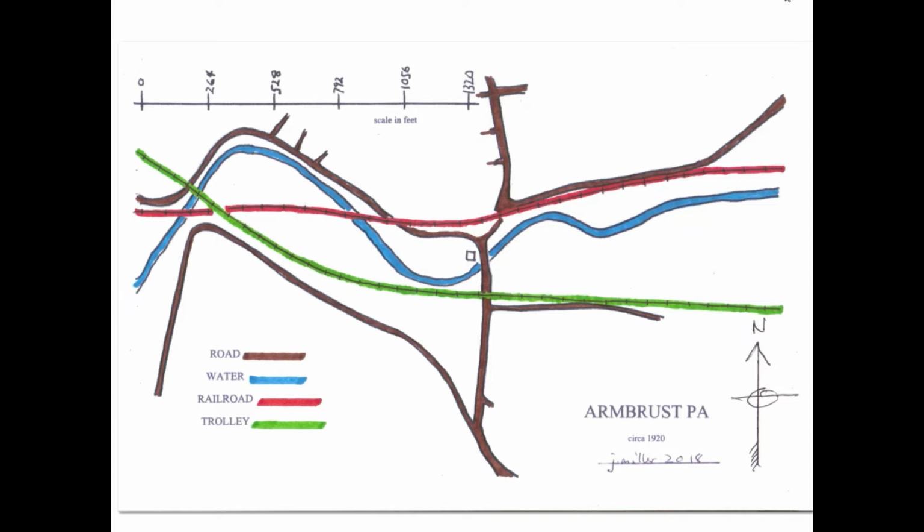We're going to take a final look at Armbrust. Gino Kowalewski, through his good services, has provided us with his scanning material from the Mount Pleasant Historical Society, some material about Armbrust that is probably worth passing on. This is the middle part of Armbrust that we're going to be looking at. From over on the hillside over here, we'll be looking down this way and seeing some items in this area.